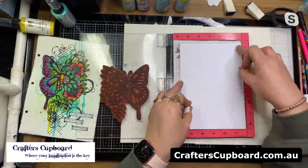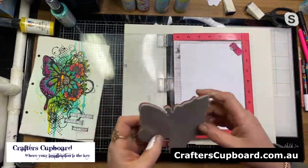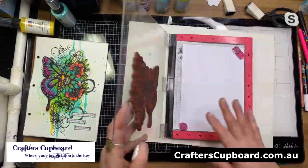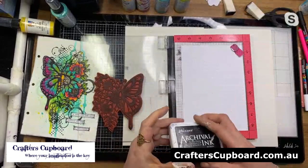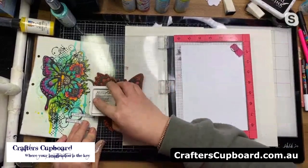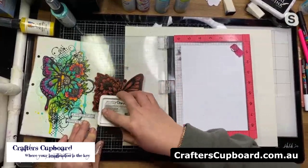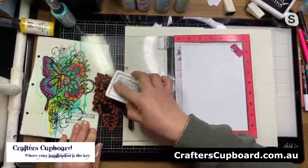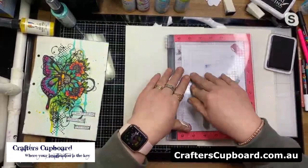And I'm just going to pop my straight edge into the Misty, make sure that it's right up against there, pop my magnets in, and then I can pop my butterfly down and close the lid. I'm using some archival ink, so this is a good one for permanent inking with your stamps. And I'm just going to lightly tap my ink all over. And we'll stamp that butterfly out. So just a little bit of pressure.